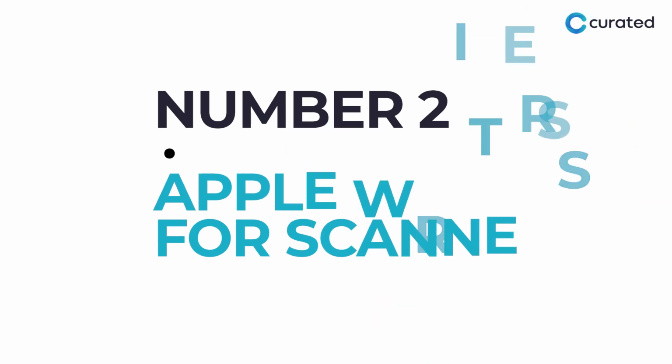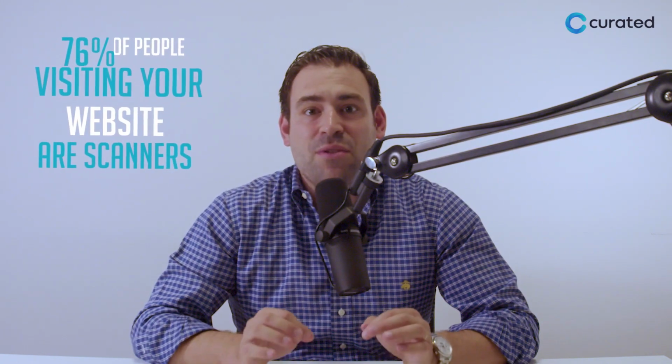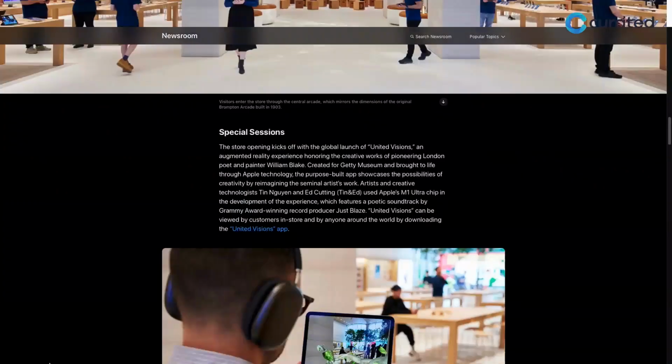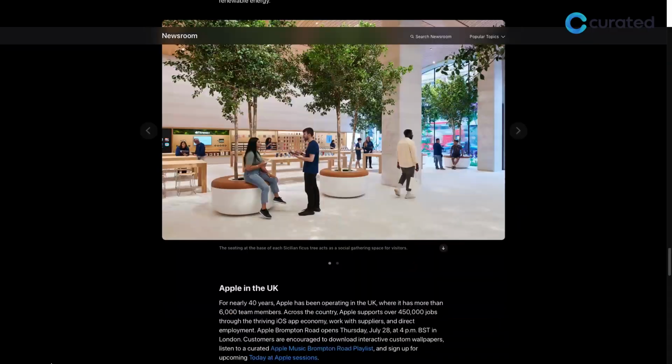Number 2. Apple writes for scanners. With our attention span being what it is today, if you're writing for people who scan, not read, you're winning the game. 76% of people visiting your website are scanners, so don't expect them to read everything you have to say. Apple uses big headlines to showcase one idea, subheadlines to entice scanners to keep reading, and uses the inverted pyramid model for paragraphs, going from biggest to smallest.